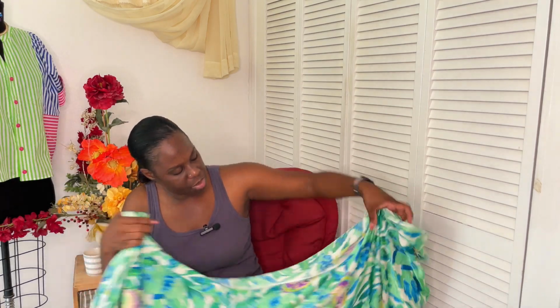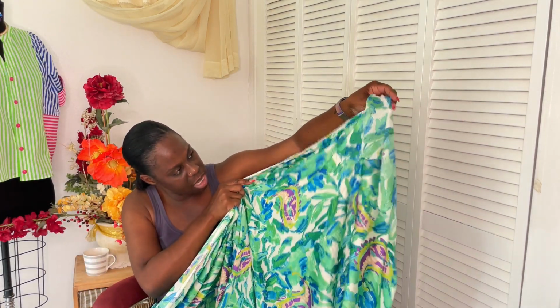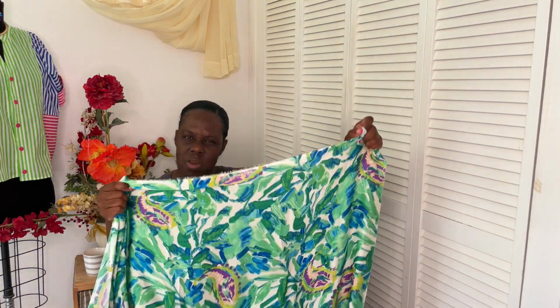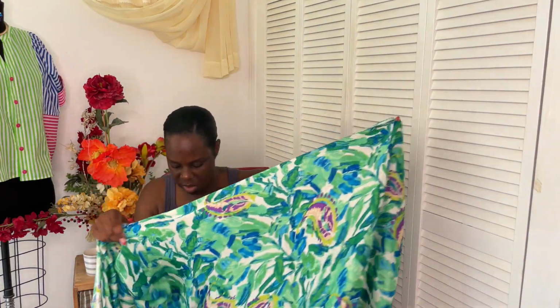Now, I loved the color combinations in this fabric. These greens and these blues, these jewel tones really complement my skin tone. Let's hold it up so that you guys can see. And I also loved the pop of purple and the chartreuse green in this fabric. So I'm going to give this fabric a little time to speak to me a little bit more clearly on what it wants to become.